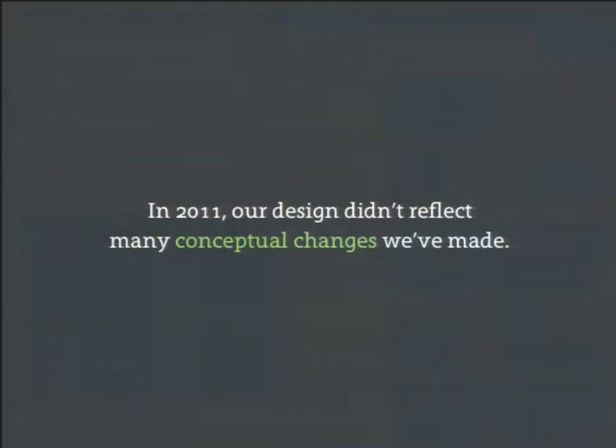Now, it was a problem, because in 2011 we had done many, many changes to Smashing Magazine. If you've been following us for a while, you probably know that we used to produce list posts and roundups and stuff like that. And in 2011, there was a huge, major shift, essentially from one day to another, when we started doing more advanced professional articles, going in a different direction, really becoming a professional online publication.